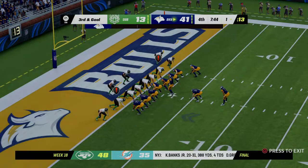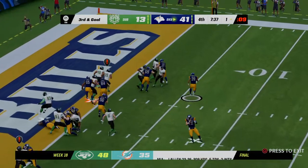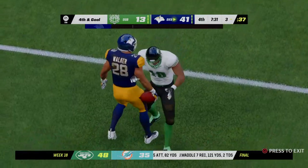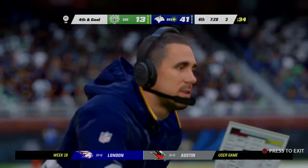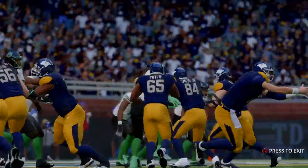3rd and goal as they look to pour some more salt in the wound. They'll try to run this one in. And he is going to lose yardage here. 4th down now after a loss of 2. There have not been a lot of great moments for this defense throughout this game. Finally, they have one they can hang their hat on. A nice stop there.